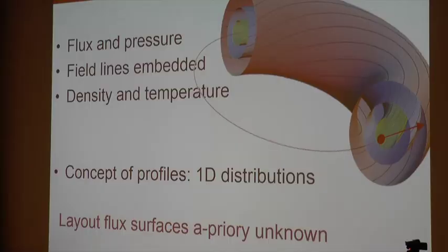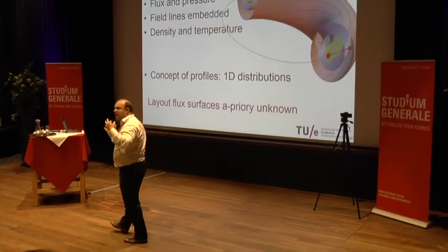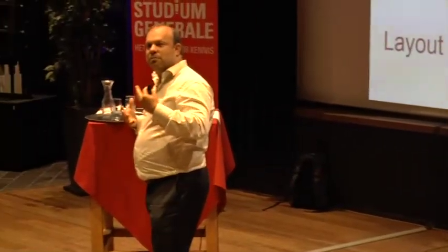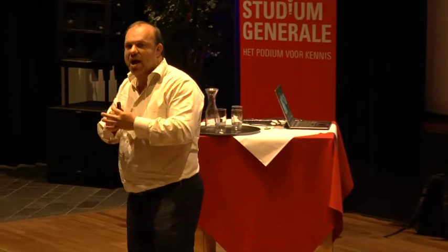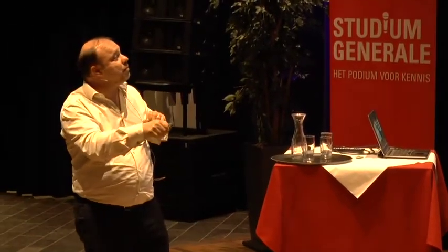Why do I plot different surfaces? Well, what we're now setting up here is a system that is confining the hot plasma using the Lorentz force. So I have grad P equals J cross B. If I take the dot product with B of that equation, by definition, that is 0. So I have surfaces of constant pressure in which my magnetic field lines are embedded. And this is a very important concept.